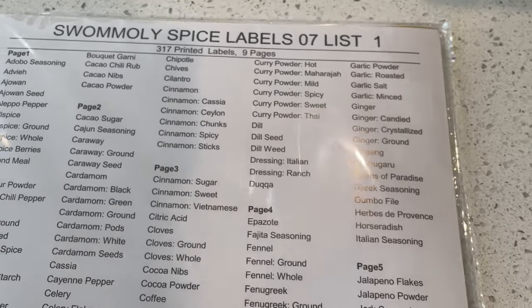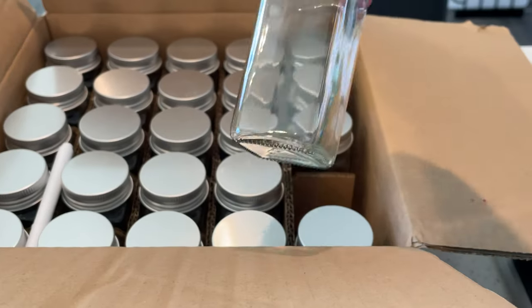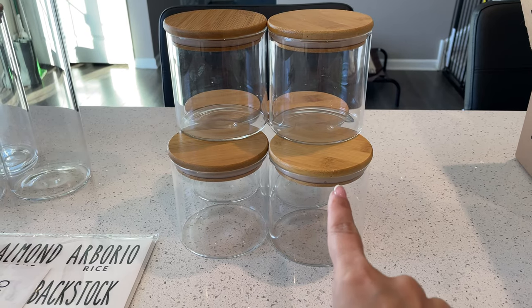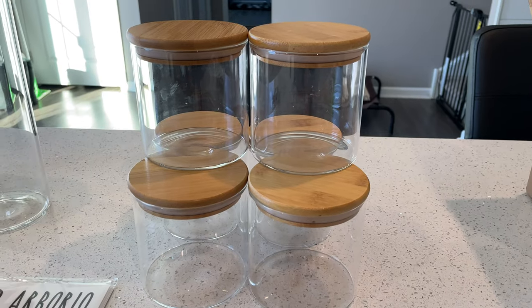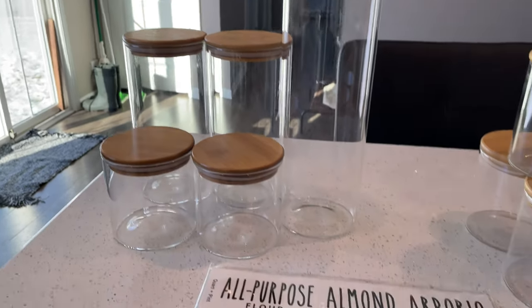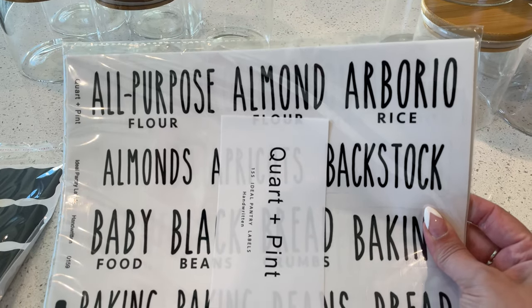Let's begin. I have spice organization here. This comes with so many different labels and then 25 spice glass bottles here. I just took these out of the box. These six little canisters are glass and they have the nice bamboo wood on top and they have the air seal. So these came in a pair and then these five came in a pair. I've got tall ones for pasta and flour and stuff. And then I got these labels here with different types of writing.